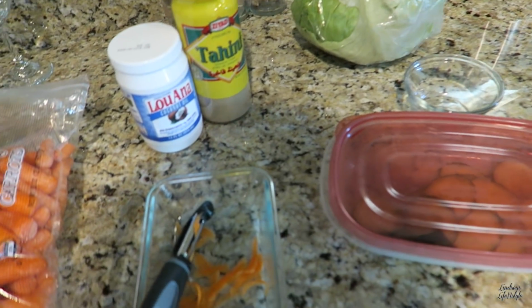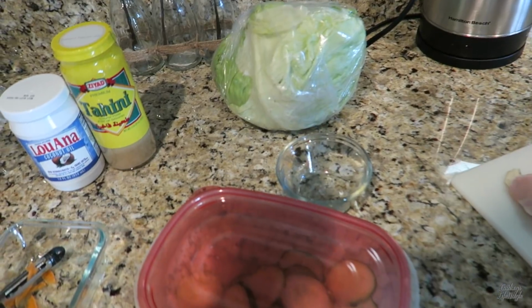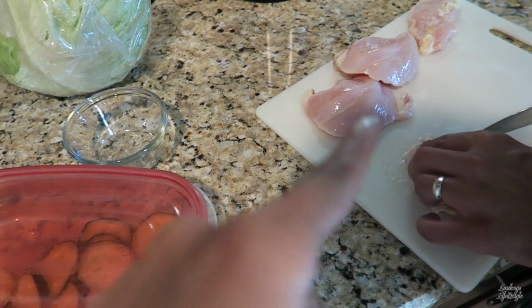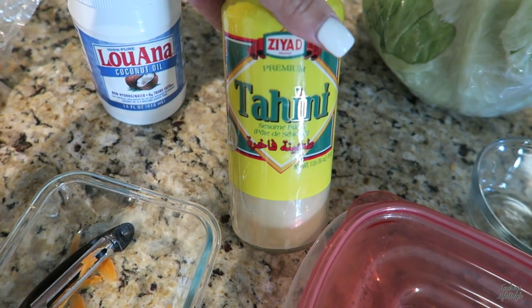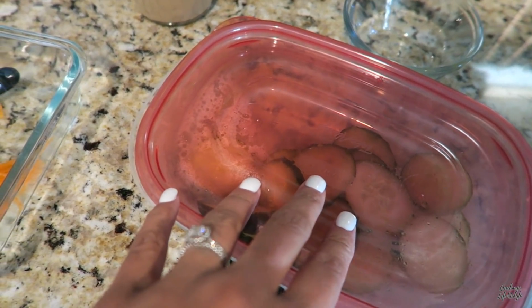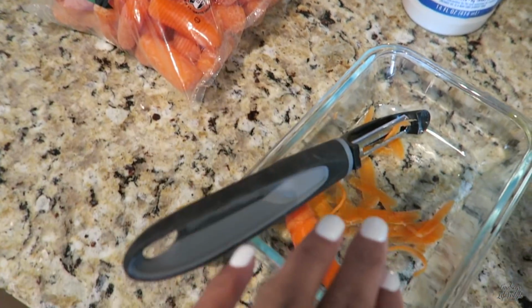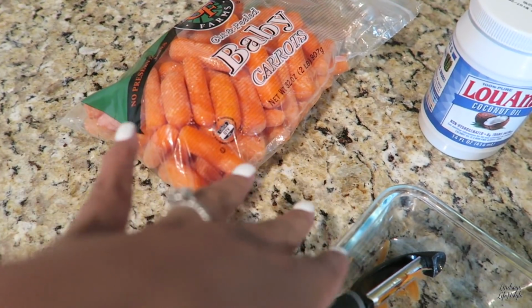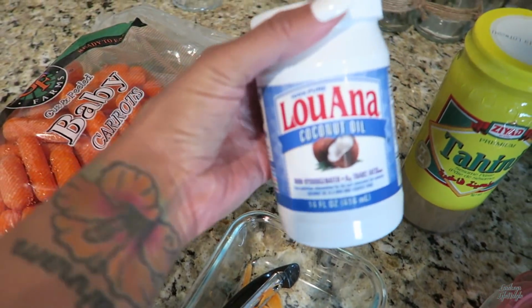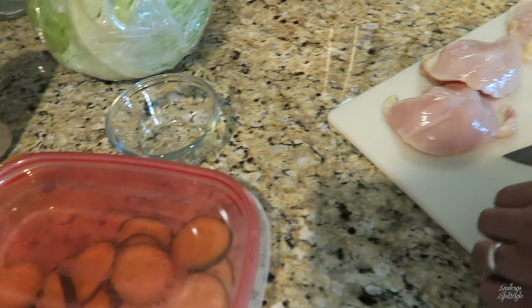All right, you guys, so today is Tuesday, and we are going to be making chicken lettuce wraps. So we are cutting up our chicken now, and we are gonna have this tahini sauce on it, sliced cucumbers in our wraps, and we're going to have sliced carrots, which I'm working on right now because these are the ones I bought, but you can buy them pre-sliced. And then we're just gonna use our trusty old coconut oil, and we will show you guys what it looks like at the end.